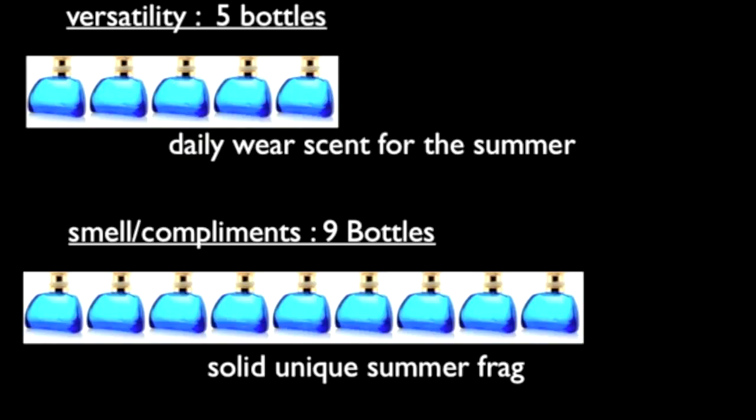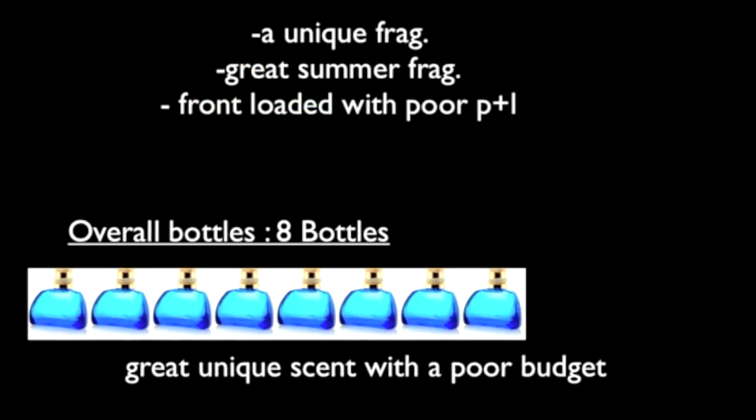It is a daily wear scent for the summer. I don't see it much more than that. Very much a casual use fragrance. Overall smell, this is where it gets a great score, 9. A solid scent, which is very unique for the summer, and it does garner a lot of compliments. Seasons, I'm going to have to say just summer for me. It is a unique fragrance from the Tommy Bahama line. It's a great summer fragrance for the money.